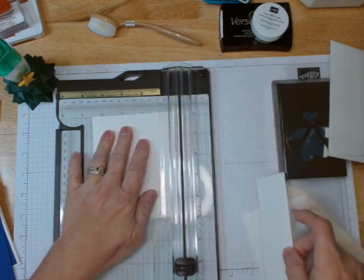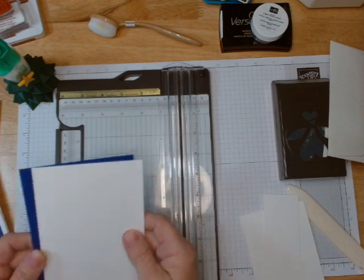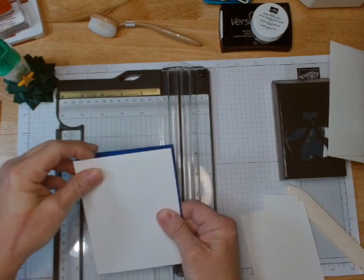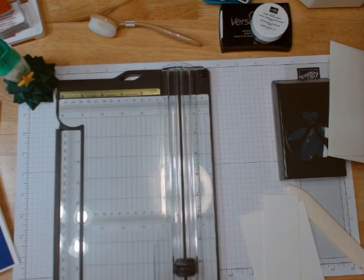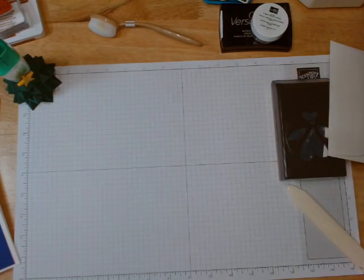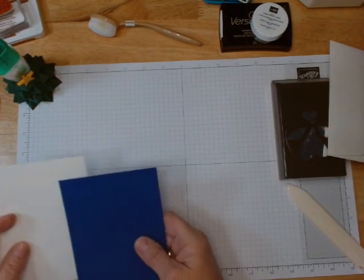So this one is 5 1/4 by 4. So it will fit with a very narrow border here. And this is for our inside anyway. So we'll just put this off to the side. I think that is all for the actual cutting. So we'll put the trimmer away.